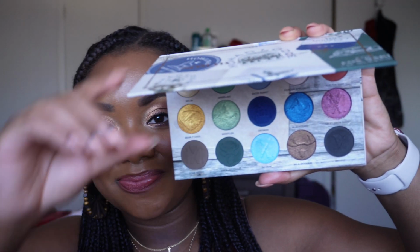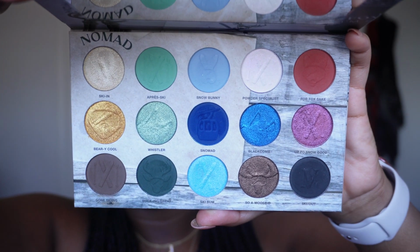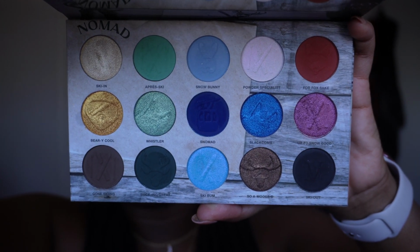And that is rare for me. I don't buy products at launch most of the time, and I don't pay full price for products. But this, come on, y'all. Come on. This is the perfect winter palette. You get blues, you get mauves, you get greens, you get neutral shades. You get everything that you need to create such a variety of looks.